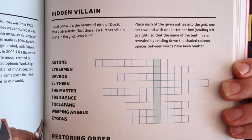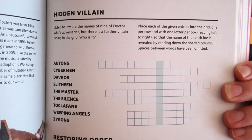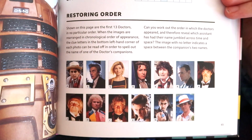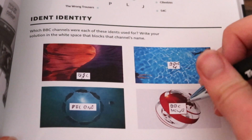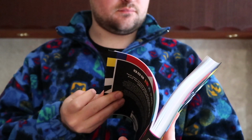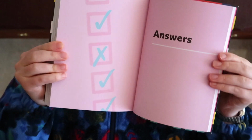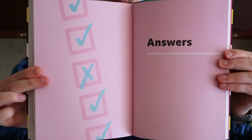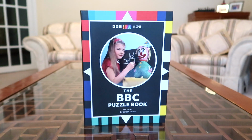Plus, you are encouraged to write in this book, to solve the puzzles naturally, but I'd feel awful ruining such a quality book with my hideous handwriting. Except for ident identity, you know we've got to get that one filled in. Obviously, if you want to fill the puzzles in your own copy, be my guest, but maybe use pencil if you're unsure of the answers. And no cheating. However, I would still recommend this book overall.